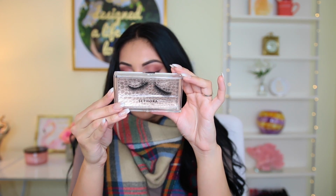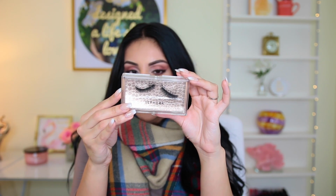These are from the Sephora collection. I was actually going to use these in one of my dupes videos, and then I got them in the mail and I'm like, what are these? I do not like these lashes at all. They're in the style Plush. That is just what they look like. They look pretty decent, just simple lashes, but I feel like they look like little tiny fur balls on my eyes.